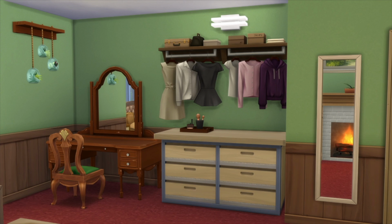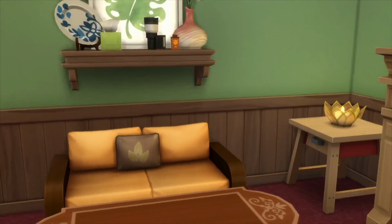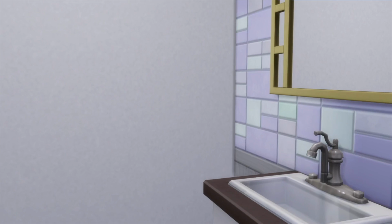And I feel like she's friends with Cassandra, so maybe that could have been a gift from the Goth family. I mean, I don't really know who goes around giving vanities as gifts, but I don't know. Anyway, we're going to go through here.